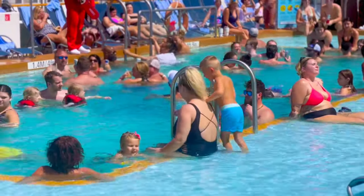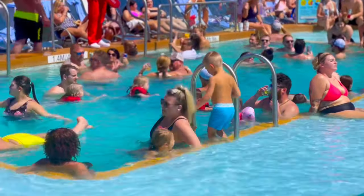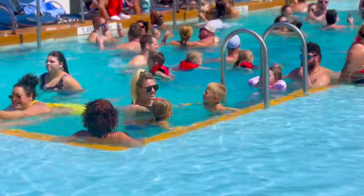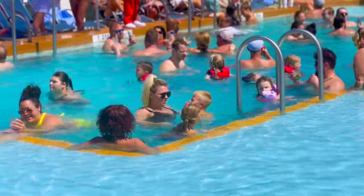Wow, it is so crowded out here. If you do not like crowds, definitely avoid going on a cruise during spring break. This is the most crowded I've ever seen a cruise ship before. It's for the boardwalk.